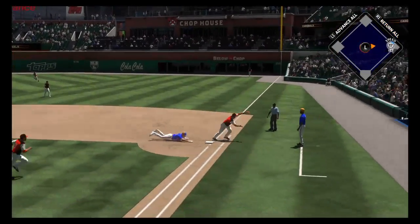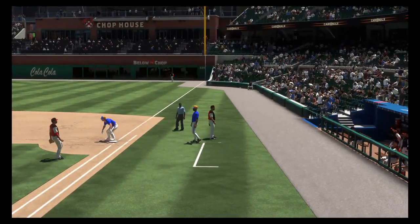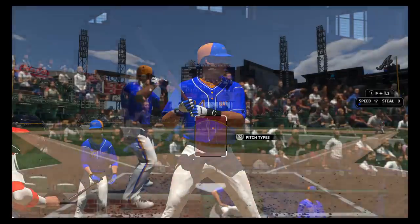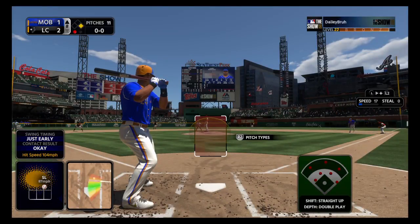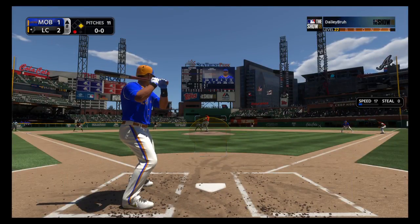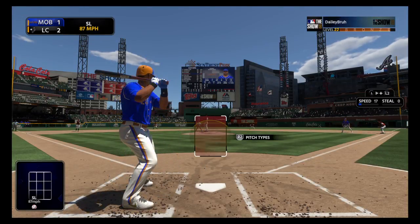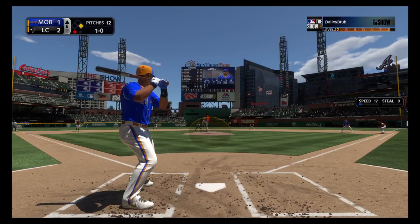The relay throw, and he will reach it first, but it's very possible that he might have had 2 bases there had that ball not hit the bag. Stepping in once again, Gary Sanchez. He's hitless in 3 at-bats to this point. Missed with a slider. Olson, the runner at first with 1 gone in the inning.